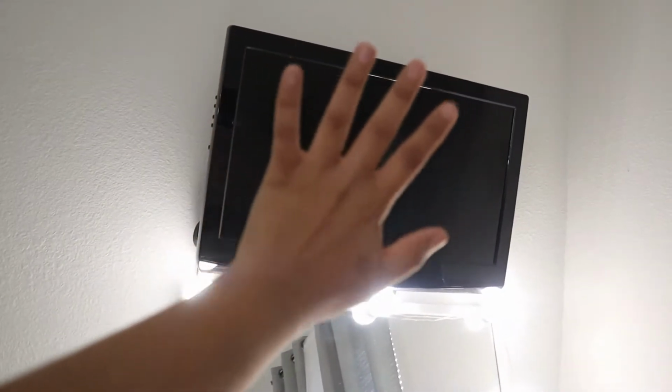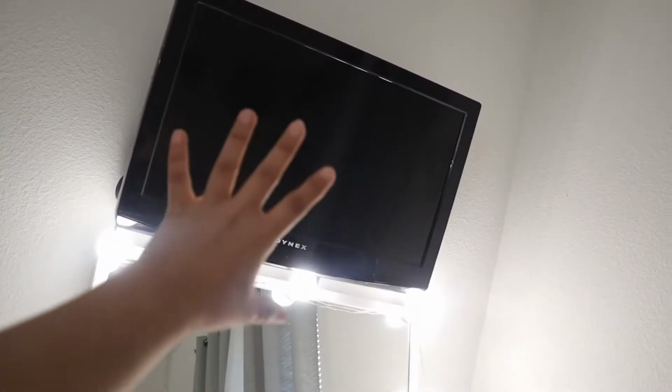And then right here, you guys, I have my little TV that was passed on to me by my brother, which was passed on to him by my sister. But yeah, he actually gave this to me a long time ago when I moved to Sacramento. So yeah, I put my TV there.